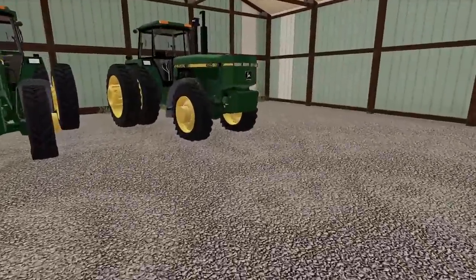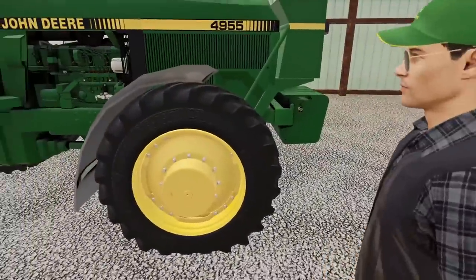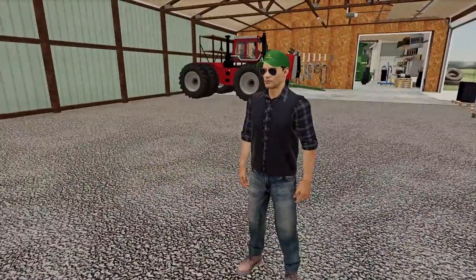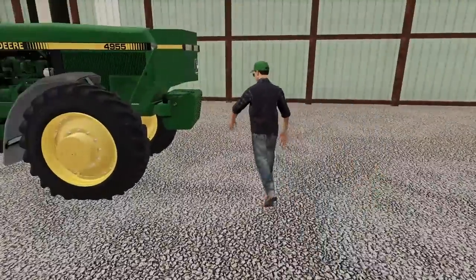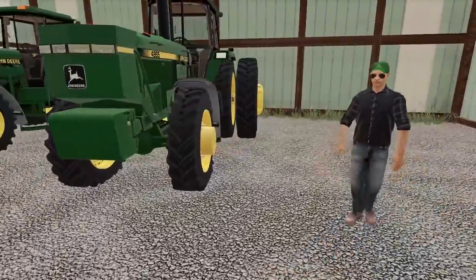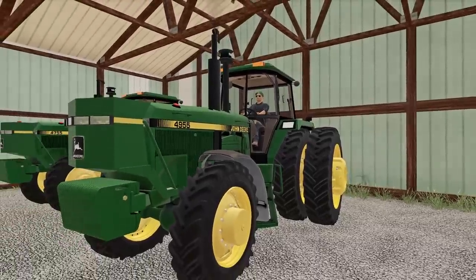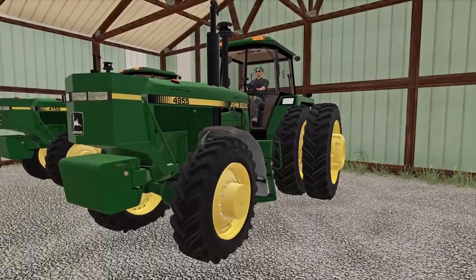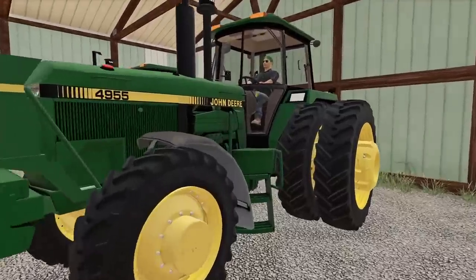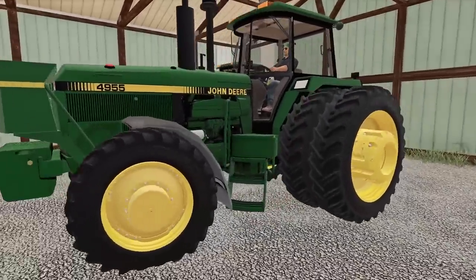Here we go. Let me get her fired up. She's got weights on the inside of the duals, weights on the outside, and weights on the front. This thing is going to have no problem. We got weights galore. Jump in there. You know how to power shift? Yep. Okay. Get her fired up. Sounding good. He's got her in gear.